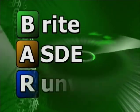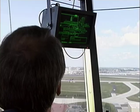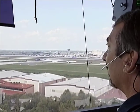Well, a couple years ago, I had a developmental who was having some problems in the tower with her scanning techniques. She was making some mistakes. So we decided to sit down during the debrief and come up with a solution for it. And what we did was come up with the acronym BAR. What it stands for is Bright, ASD, and Runway. And it's just a three-step scanning technique that if you use each time, you're going to eliminate errors, mistakes, and runway incursions. So it's really worked well for her.